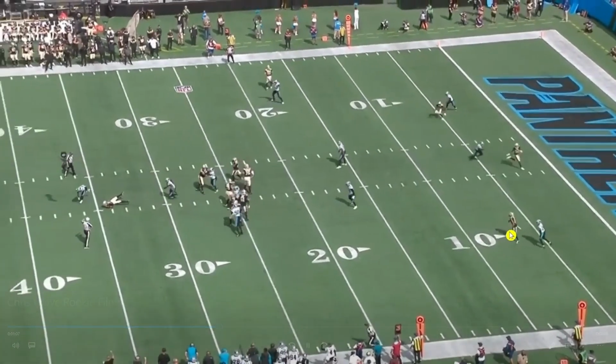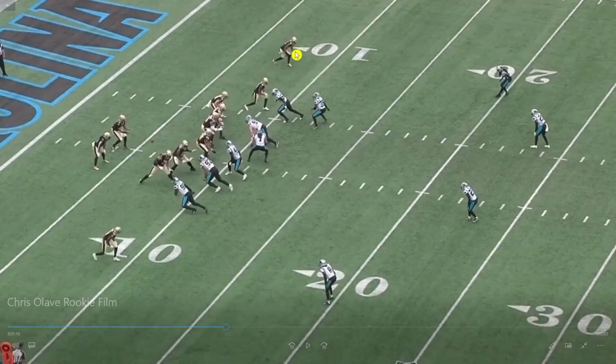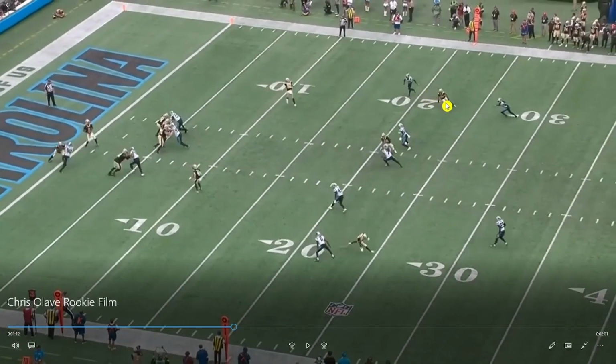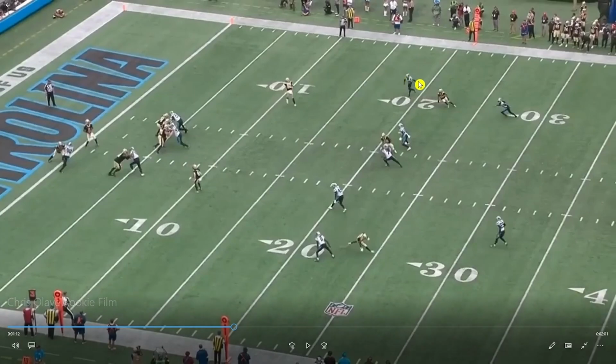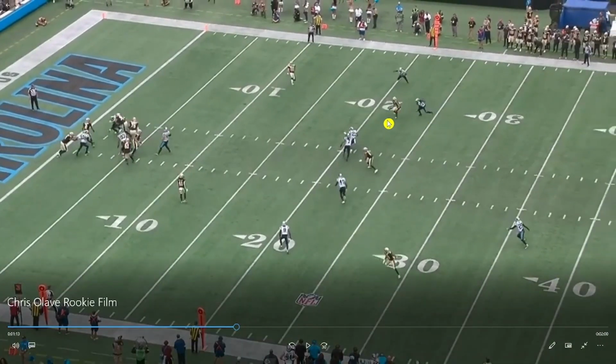Really impressive curl route there by Olave. Impressive that he can generate that type of route break efficiency at that heightened speed. One of the patented curl routes. Again, a great job of, when you're playing against zone coverage and you've got these curl routes, you understand the defenders are going to be closing on this. So what you have to do is continue to work back to the ball.